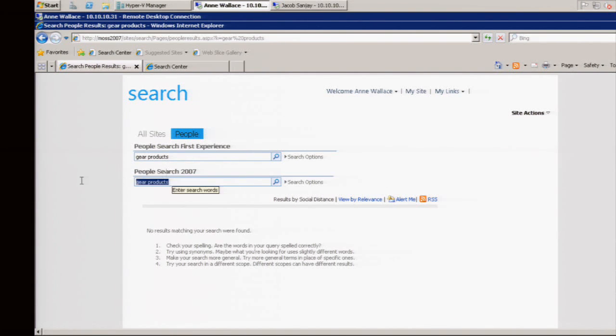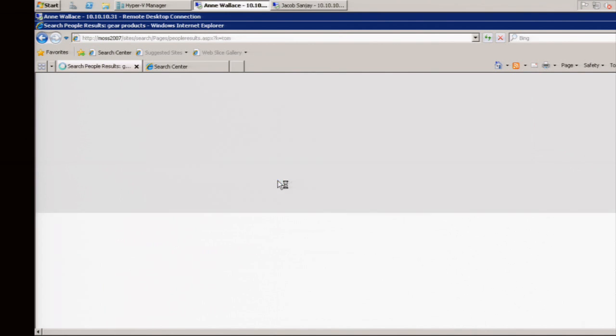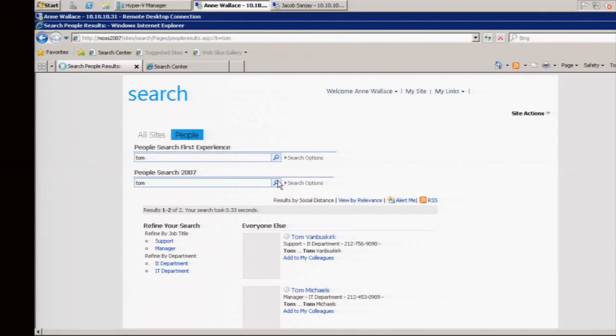So she goes into People Search. As you can see in this demo, we're exploring both sides of the search, People Search and the Content Search of 2007. She types in Tom. She hits go, and the next page, again, fortunately or unfortunately, is going to be familiar to you. This is the out-of-the-box People Search page. And we have two people that matched the Tom query criteria.